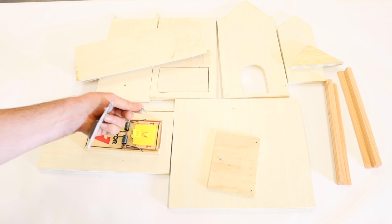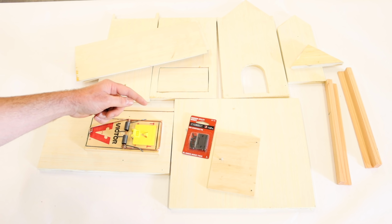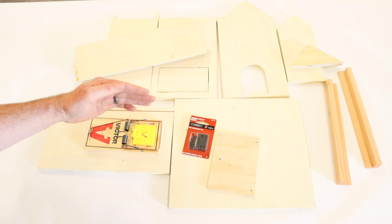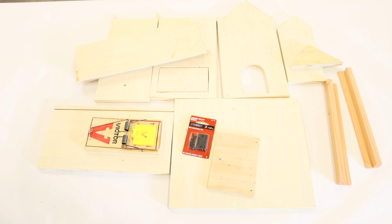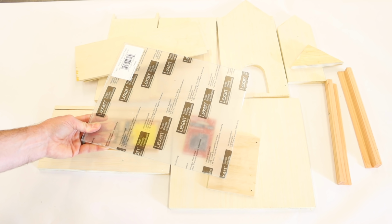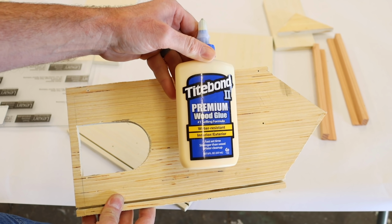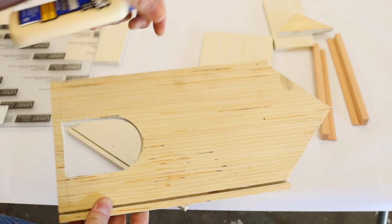Now we also need hardware for the trap, which includes eye screws and hinges. I did make one modification. Instead of having a solid piece of wood for the front, I replaced it with clear plastic. That way we can see the animal enter, set off the trap, and we can see when we caught something. I'm going to attach all the pieces with wood glue so everything fits together, just like this.